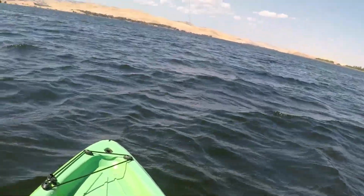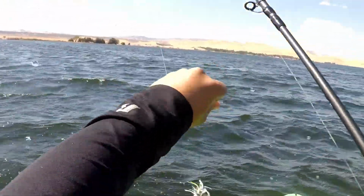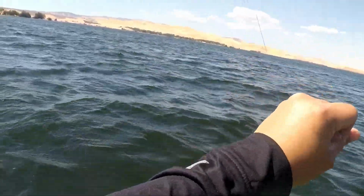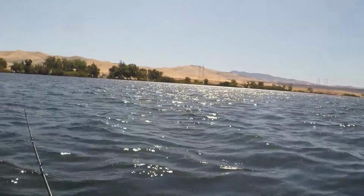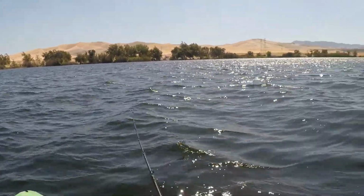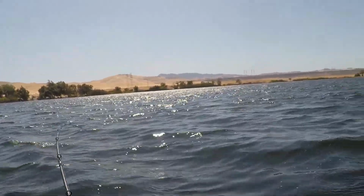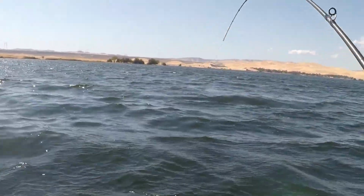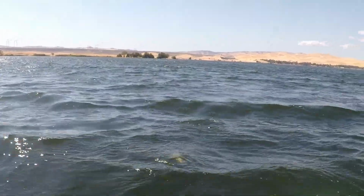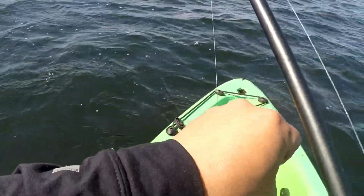He hit it right when it hit the water. Alright, another one, probably a keeper. Yeah, probably. Maybe a shad? Oh, that's a keeper. Yep, keeper.